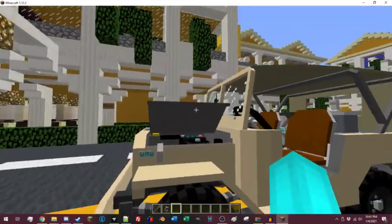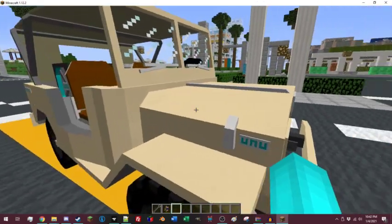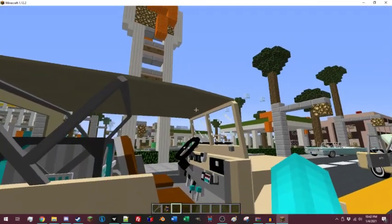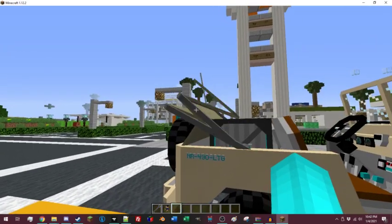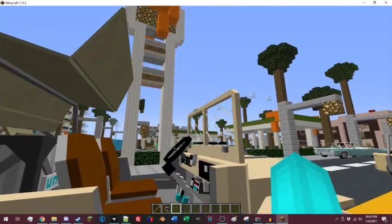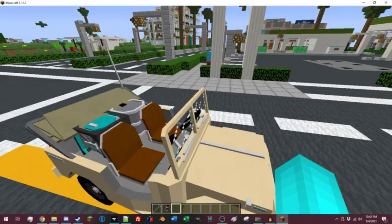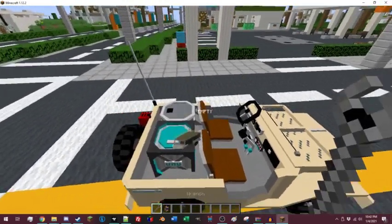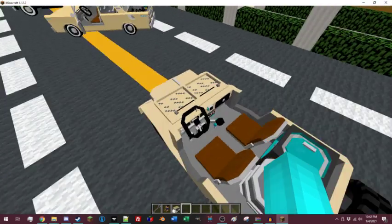Alright, so then we got the Jeep. Jeep's got a bunch of animations going on. So you got the two hoods, you got the little hood latch, the retractable soft top, which is pretty cool. And then the windshield folds down. And then you can see the wipers on there activate. And you can even take off the soft top, which is pretty cool.